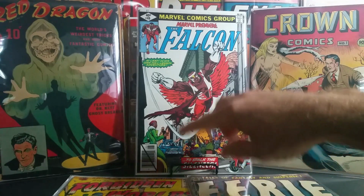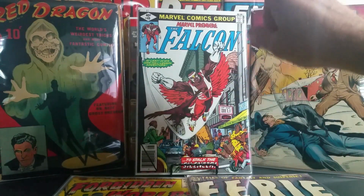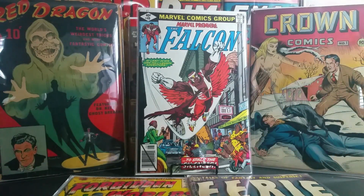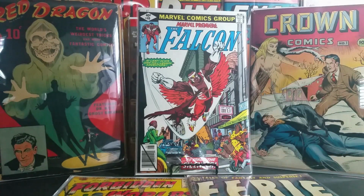Key Comic Watch. There you go. Number 49, first solo Falcon story. And bonus, Frank Miller art. So what do you know about that? Who has this hiding somewhere in their collection? I know you do, Metarog.